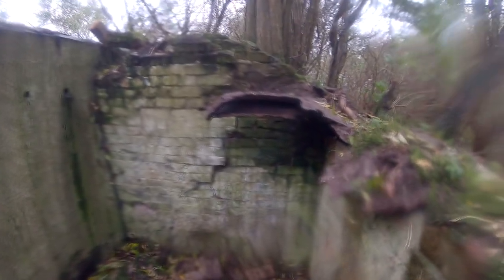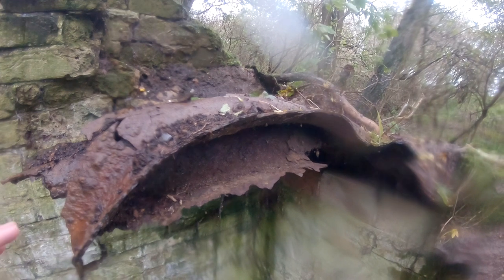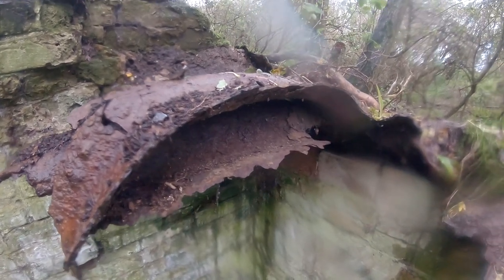Original wood, bit of slate, is that? So this probably would have been a bomb shelter, I reckon. But look, as Joe's just pointed out, you've got this bit of corrugated iron. It's all very rusty, quite thick, but look at it. That's the only piece of it left, but presumably that would have covered this whole little room.